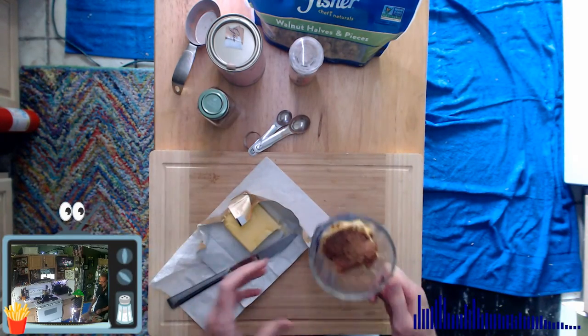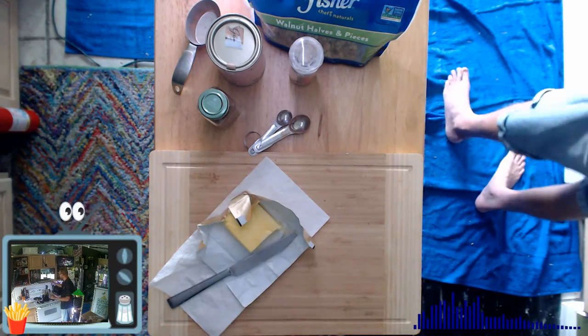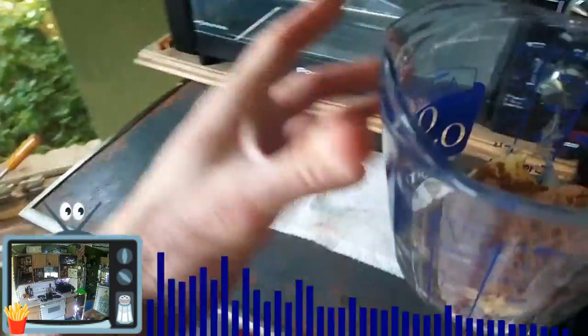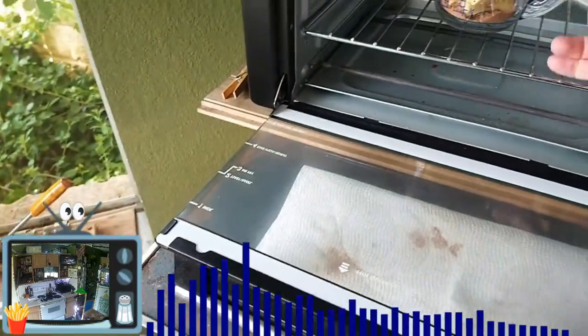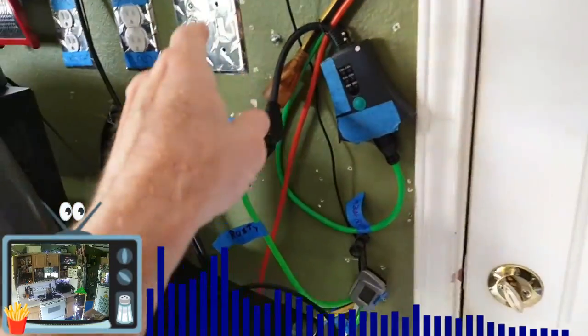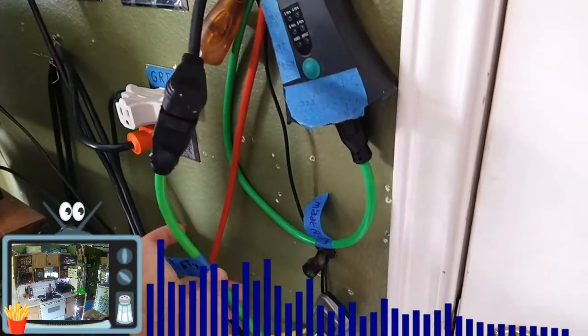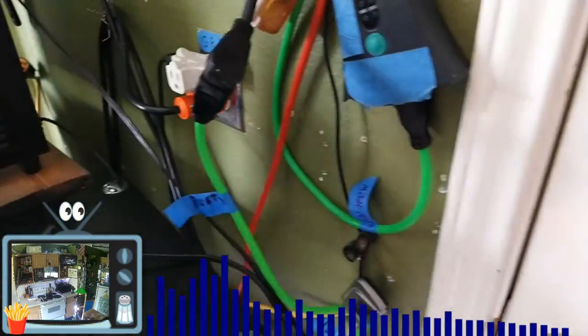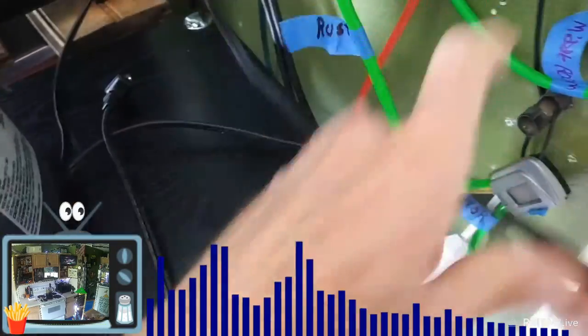Now we're gonna go use sun juice to heat this up, and let's see if we got enough power to do that. So we're gonna plug our happy little toaster oven in to our inverter. We're gonna see if we have enough juice. Let's see, which inverter are we using? We're gonna use this one. So that is this one. We're gonna borrow power from there. And we're gonna do it just like this.